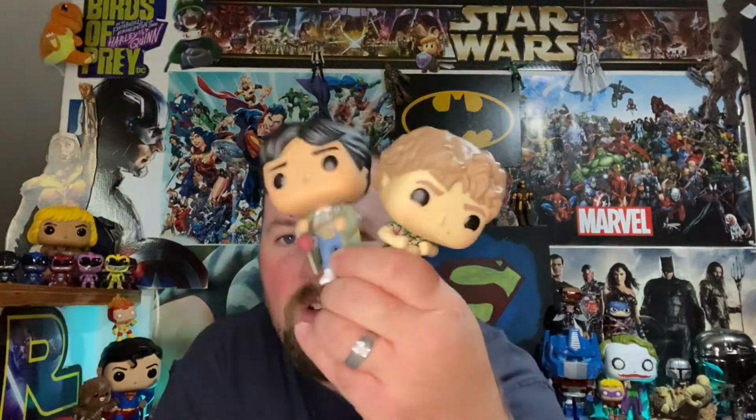So yeah, guys, just a quick little unboxing for two of the Goonies Funko Pops, Data and Chunk, everybody. That's right. So I just got to get Sloth and Mikey, and then we'll have the whole Goonies collection. Hopefully they'll release everybody in the Goonies because there's more characters, but they're probably the most popular characters that they did.